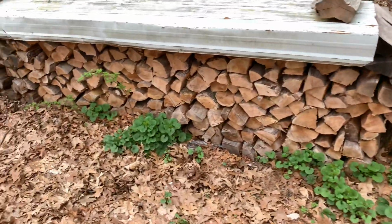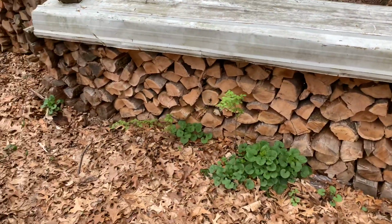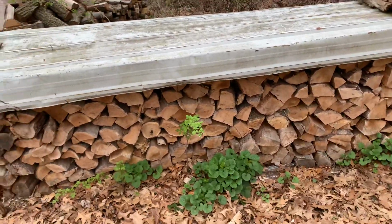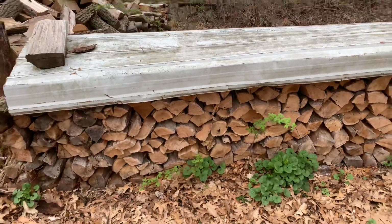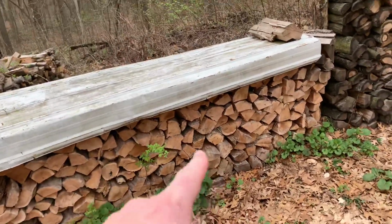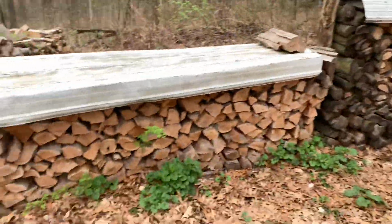I think I'm going to give her this oak. This is my driest oak that I have here. This was pretty much dry when Darren brought it to me. I split it. It's been here close to a year. And I'm going to put all that in, and then I'm going to split the rest of that to fill the order.